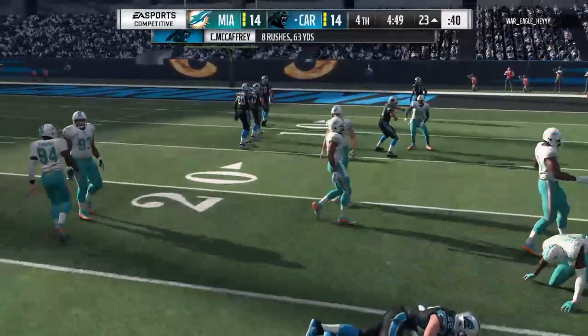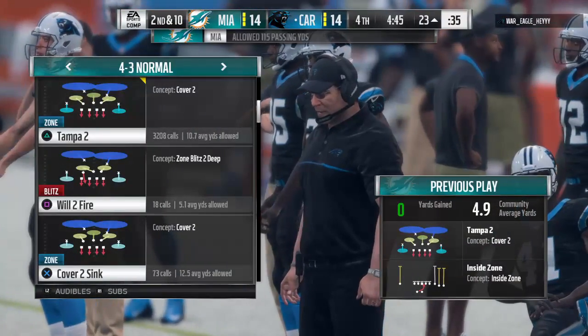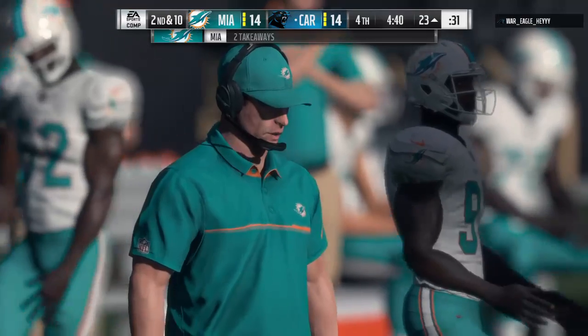And nothing doing. He's immediately taken down at the line of scrimmage. No gain on the play there. Second down. He makes a wonderful play there off the corner, protecting his side of the field.